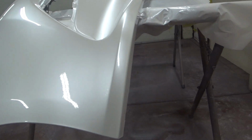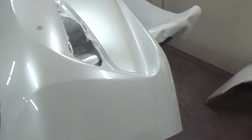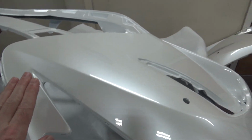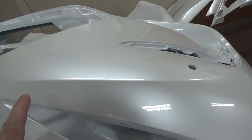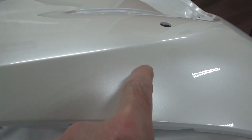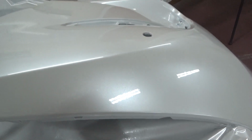Okay, let's see how we did. Too much texture down here along the bottom. That's not good. Still putting that on too dry down there. This is good here. A little bit of crap in the paint right there, but not bad. But the texture's still a little chunky right there. Something weird happened in the base coat. It's not dirt. It just laid down kind of weird right there.